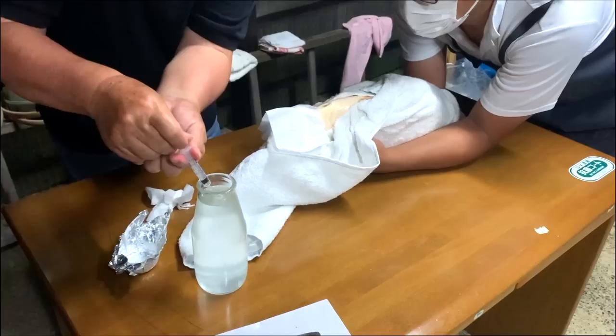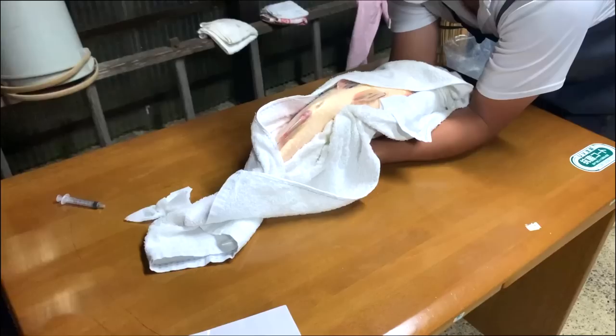Once ready, the fish is given a shot of antibiotics and allowed to relax in one of the ponds.